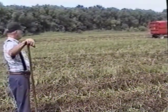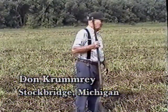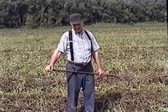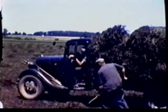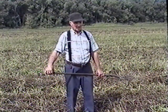Well, it's so refreshing to see someone with a pitchfork out here. I'm waiting on another wagon to come in, so I might as well be here saving a little mint where we lost between the roads here. Well, now you're such a young-looking man, just like I am, of course. Do you remember the days when people would take a wagon out there and hand pitch it on? Pitch it on by hand, that's right. Did you ever do that? I never did it myself, but as a kid I saw the men do that.